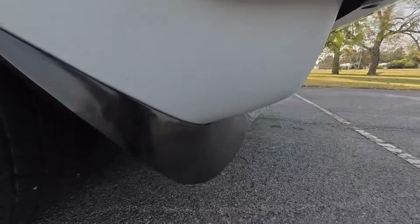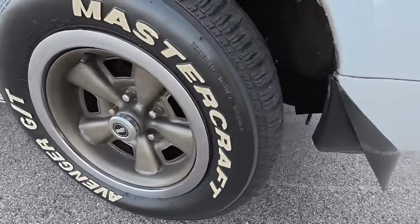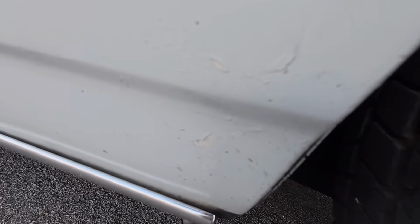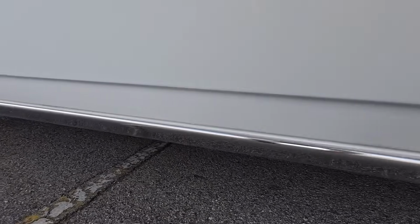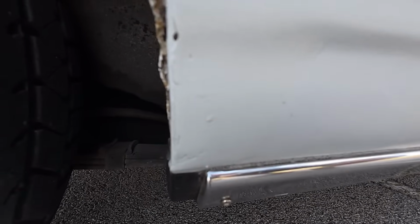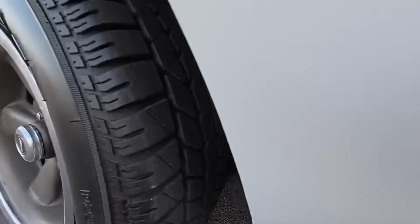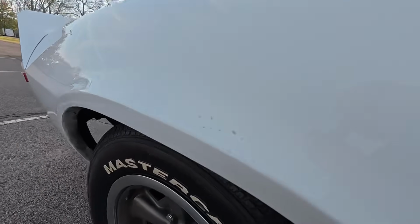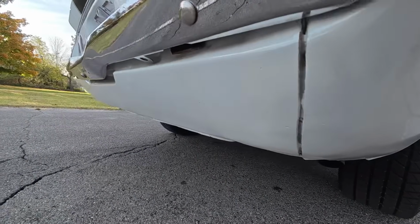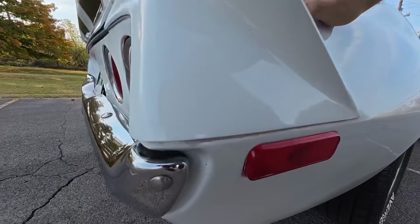Coming down the sides. Been over your fender. Touch-up marks here at the bottom from road chips. See some little marks there in the corner. Up and over. Midsection.